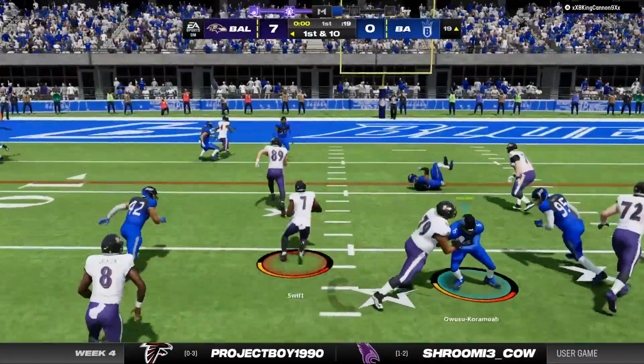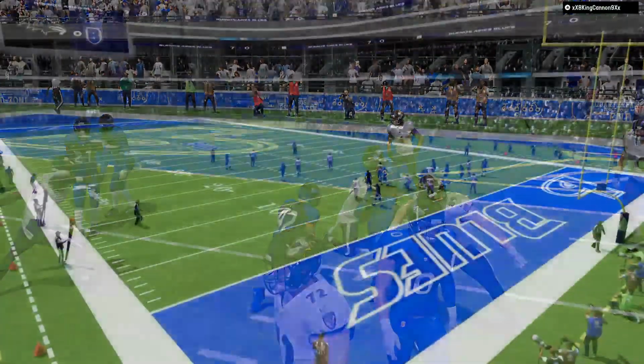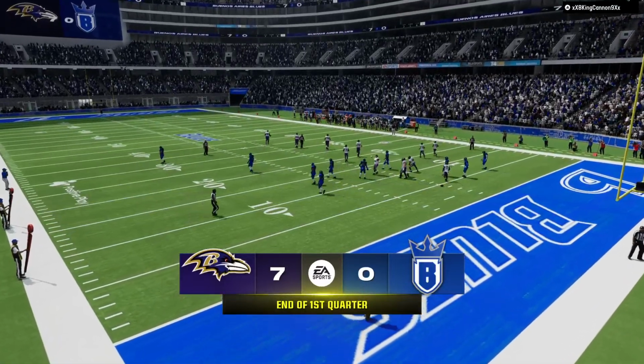On 1st and 10, it's Swift. And he's going to be brought down on what will be the final play of this first quarter. After one, 7-0 on EA Sports.